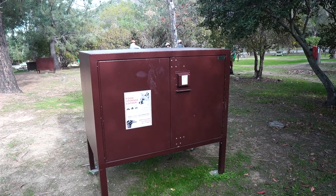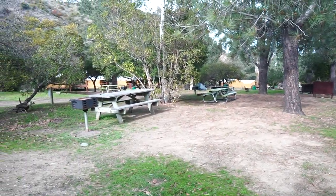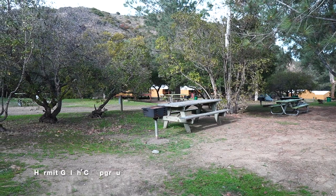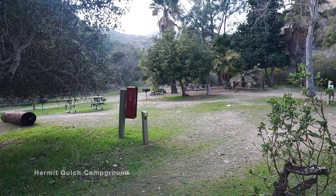I want to show you around. They have this metal cabinet to put away your food. They have a bunch of picnic tables and grills if you want to do barbecue. They have a fire extinguisher actually. All right guys, final push to Avalon.